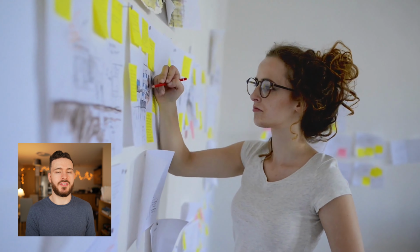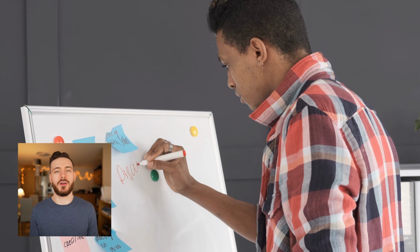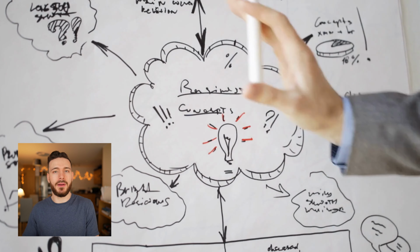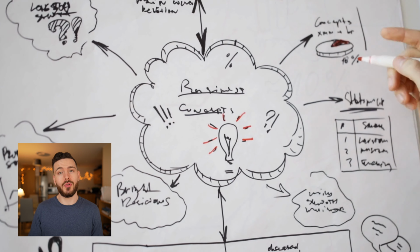If I was going to write an essay on sleep and how sleep affects the body, let's just say 70% of the marks came from how sleep affects the brain specifically. I would therefore plan accordingly and dedicate 70% of my time to that section.